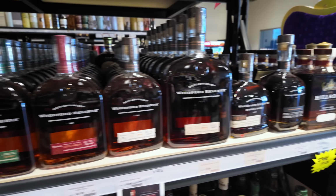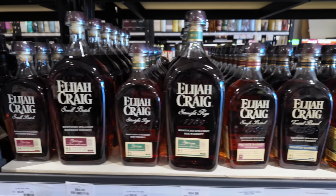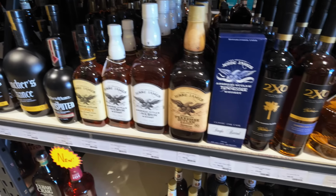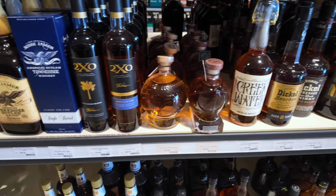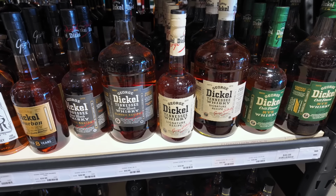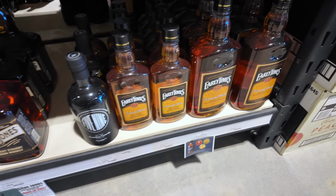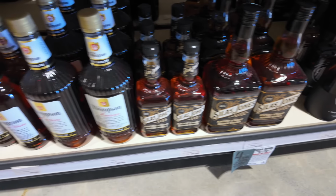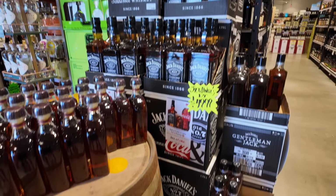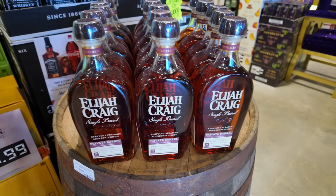I've got our Woodford here. And a whole bunch of Elijah Craig. Punchers, Jesse James, 2XO. And if you're in Georgia, you're going to find George Dickel. Early Times, the whiskey, not the bourbon. And on the end, a bunch of Jack Daniels and an Elijah Craig store pick.